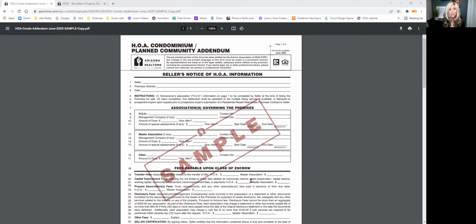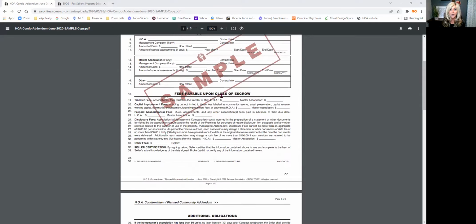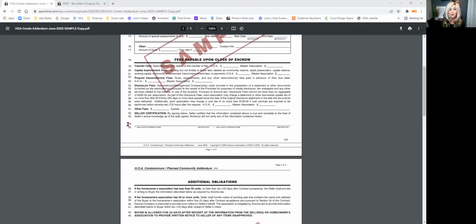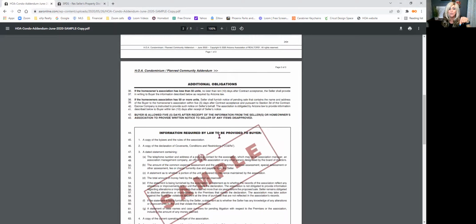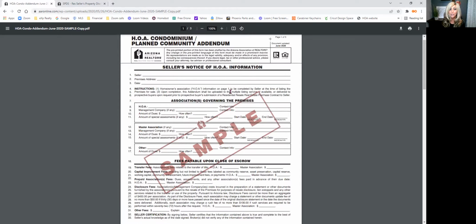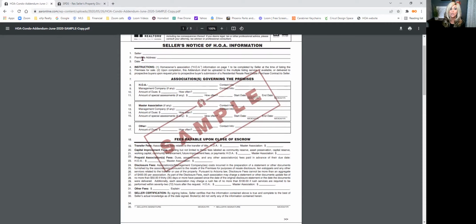The only thing that we ask is, this document has 3 pages. You're going to want to make sure you fill out page 1 in its entirety. If anything doesn't apply, just leave it blank. But make sure you sign right here on line 34 and then send all 3 pages back to us, even though there's 3 pages. Okay? But we just need all of page 1 completed. This would be your information on the property up here.